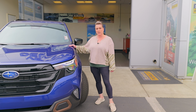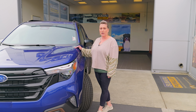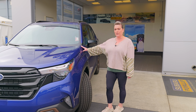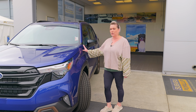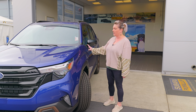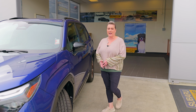Your salesperson will teach you a bit of the basics when you purchase that new Subaru of yours, and you're probably going to forget it in the next couple of days. So what I'm here for is that you come back, make an appointment with me, and I teach you all about those safety features and all of the information in that touchscreen. How to navigate, how to set things to your liking.